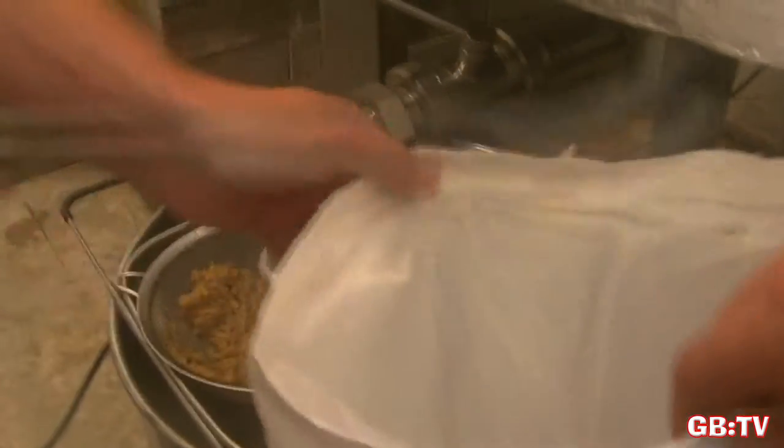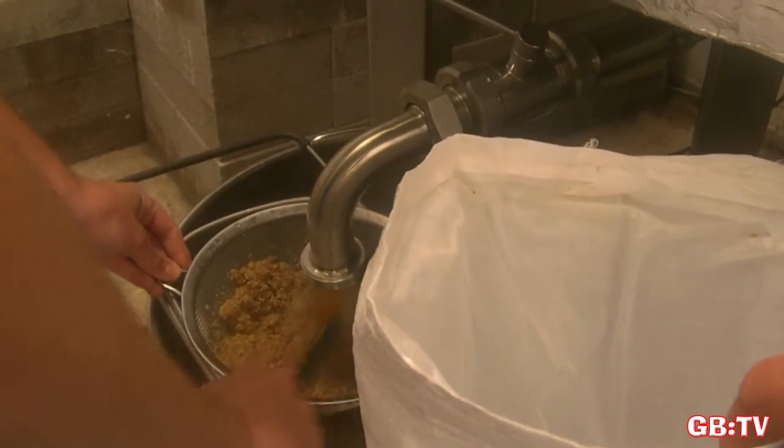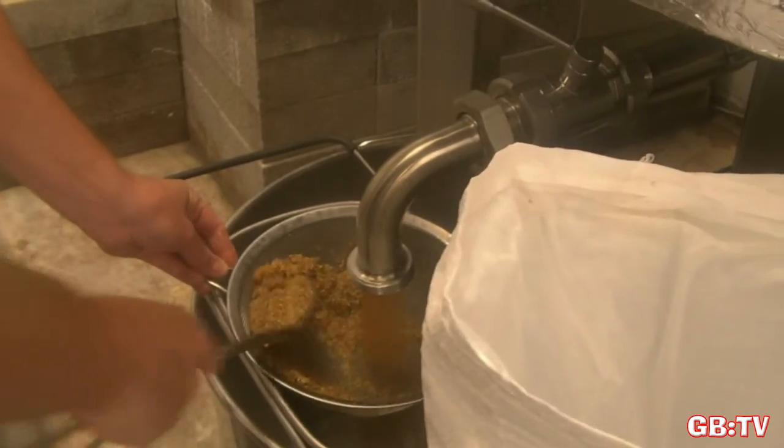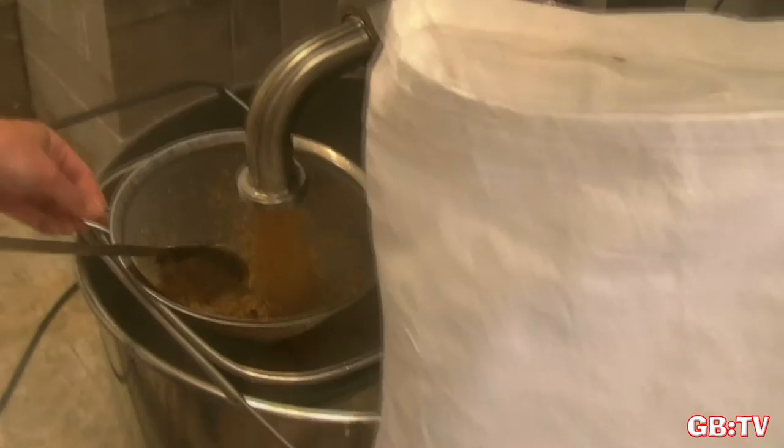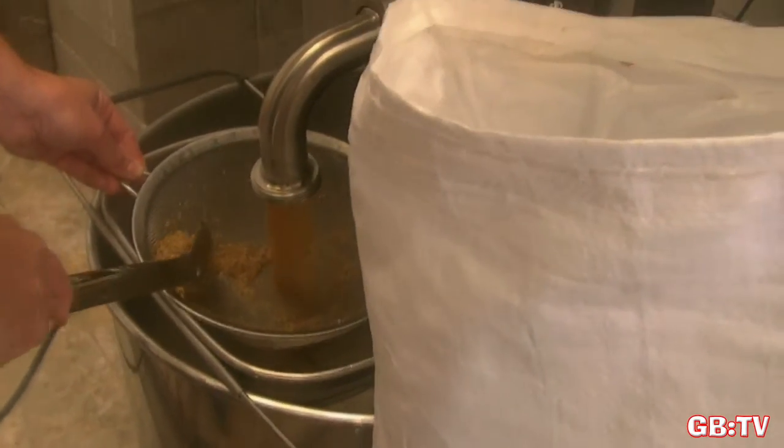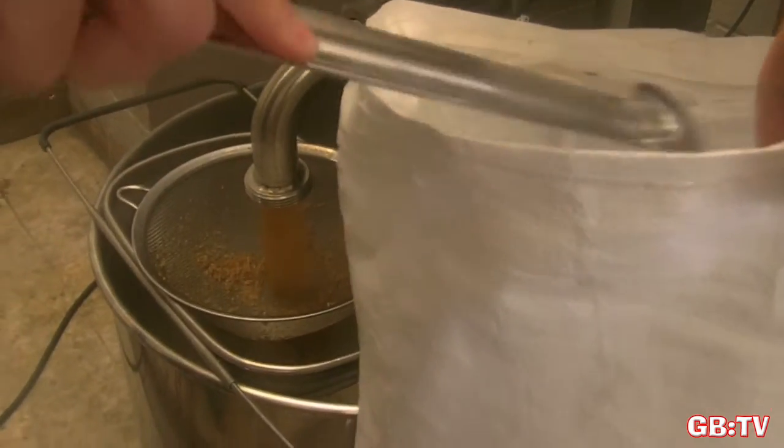Smells awesome. That's that classic brewery smell. Kind of sickly sweet, malty.